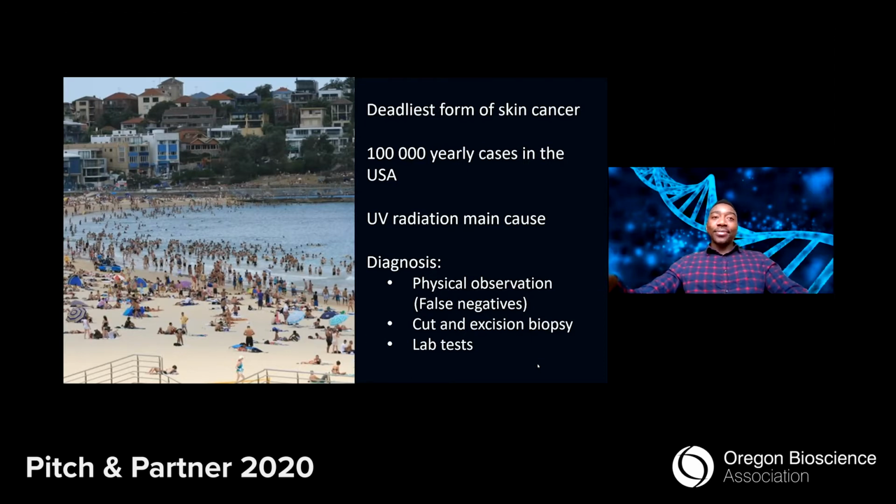The reason there are so many deaths associated with melanoma is mainly the diagnosis of this disease. It is mainly done through physical observation by the physician, which leads to false negatives in most cases. Usually a physician will refer you to a dermatologist, who will look at your mole and determine whether it's melanoma or not. The dermatologist may also recommend cut and excision biopsies for lab tests. And I'm pretty sure that none of us want our skin to be cut off for these lab tests.